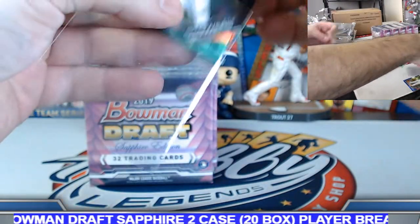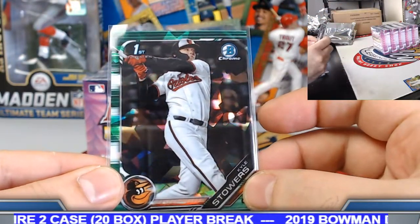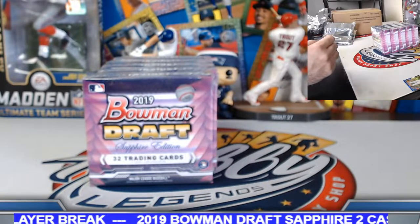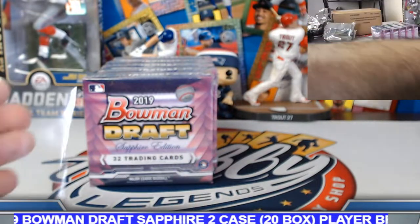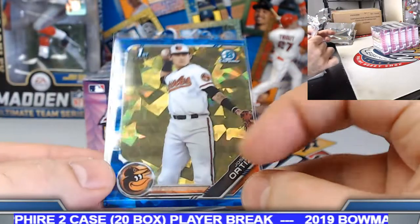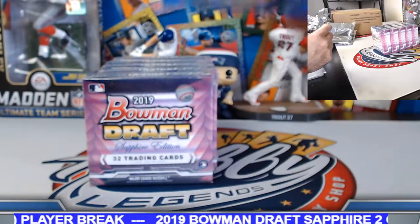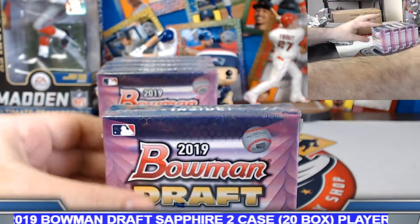Let's get these suited up here. On the Stowers, 37 out of 50. I do apologize on the little roller mark there. I don't see too many roller marks in this product. Joseph Ortiz, 83 out of 99. Okay, box number 6.